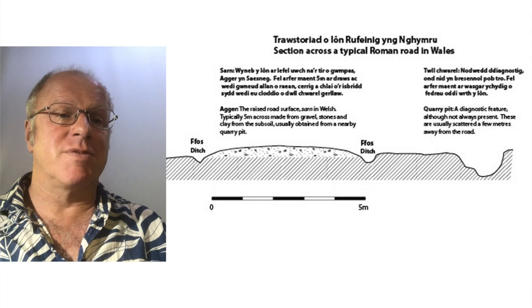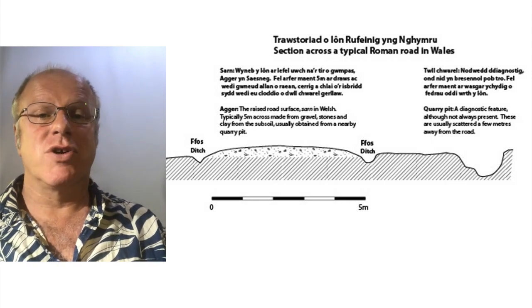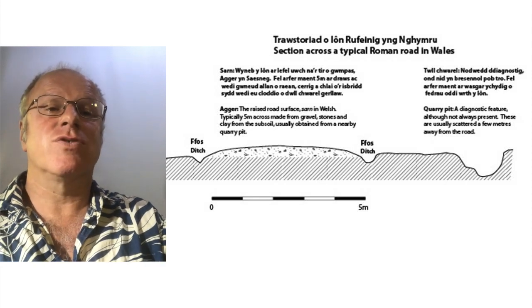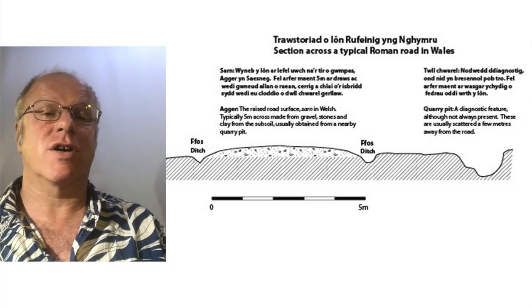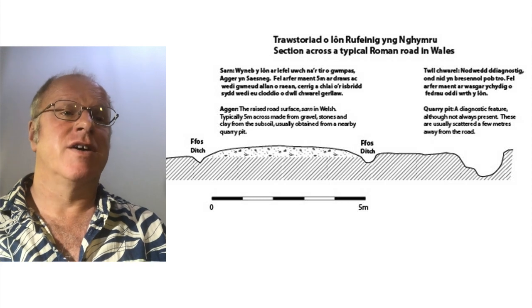So it tends to be a small ditch on either side. This seems to be a very variable feature, more of a drainage ditch than anything beyond, I think, and also in the uplands where it's not heavily cultivated land, quarry pits. So this is where they got the material to make the agger.